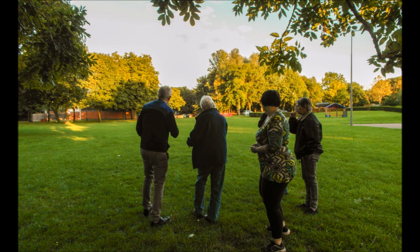At the other end of the scale, we've had residents today saying, why should this be community-led? We live in our houses, we're happy in the houses, and we don't want to have to think about redesigning this estate. What would you say to those people?